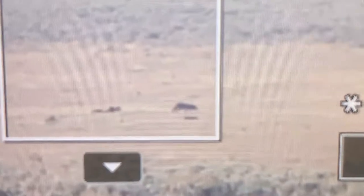Good morning, everyone. So we woke up early this morning, like at 5 a.m. I was actually up most of the night last night. And we got to Lamar Valley to watch sunrise, which was beautiful. But we saw wolves this morning, which was really awesome. Like, the pack was playing. We heard them howling.